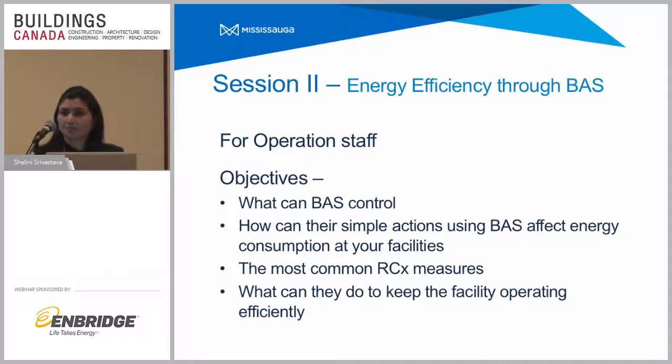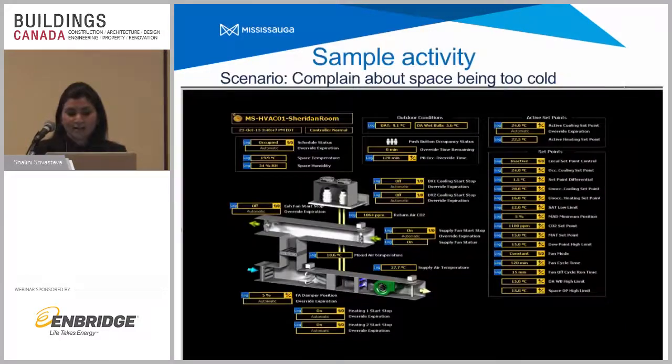So that kind of information was shared, like the first slide and the chart that I showed you, what are the typical measures that we are finding that can be avoided by their simple daily actions. Also what they can do to regularly maintain their facility better, so that it not only improves thermal comfort and other kinds of comfort for the occupants, but also runs better energy-wise.